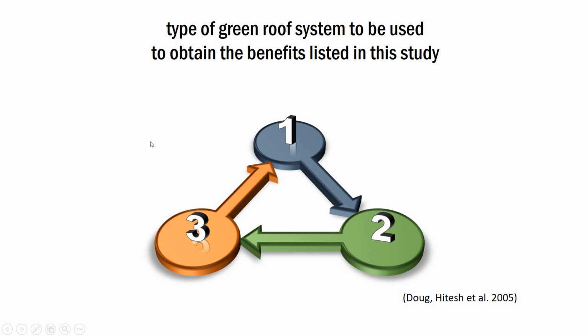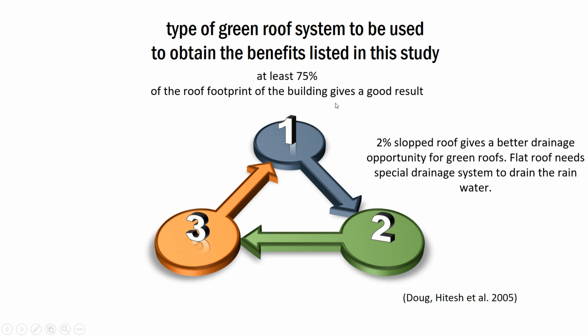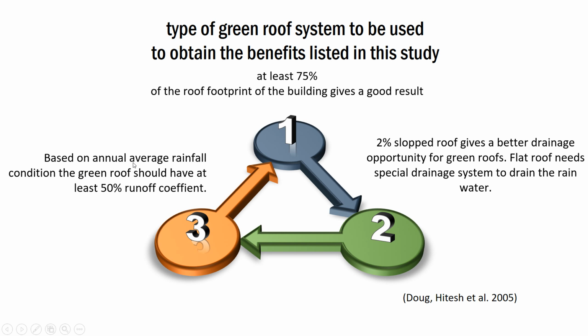And the researchers recommended some types of green roof systems to be used to obtain the benefits listed in this study. They said that at least 75% of the building footprint covered by green roof gives a good result. That means you have to cover your building at least 75%. Number two, they said that a 2% sloped roof gives better drainage than flat roofs. And number three, based on annual average rainfall conditions, the green roof should have at least a 50% runoff coefficient. That means the green roof should have a 50% runoff coefficient.